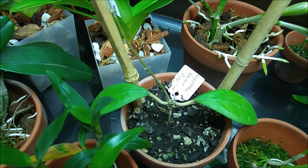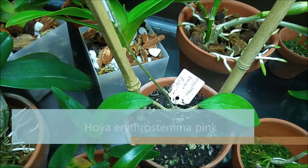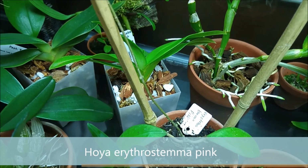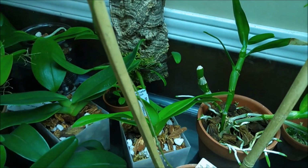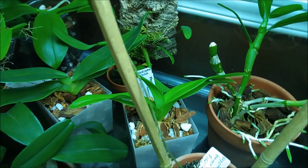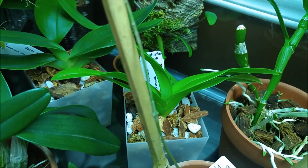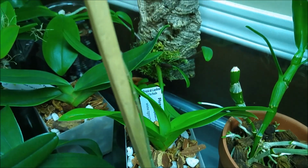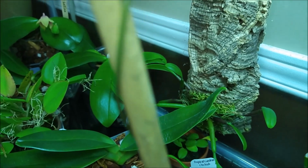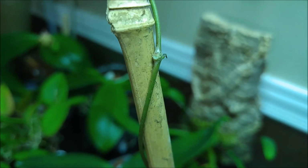And besides ciliata, I have Hoya erythrostemma, pink, which does not do much. It grew me this long vine, and I took it out of the tank, and it tried to grow leaves on its nodes, but then they wilted. I thought maybe she likes humid conditions, so I put it inside the tank. And so I'm watching. It seems that it attempts to grow a leaf here.